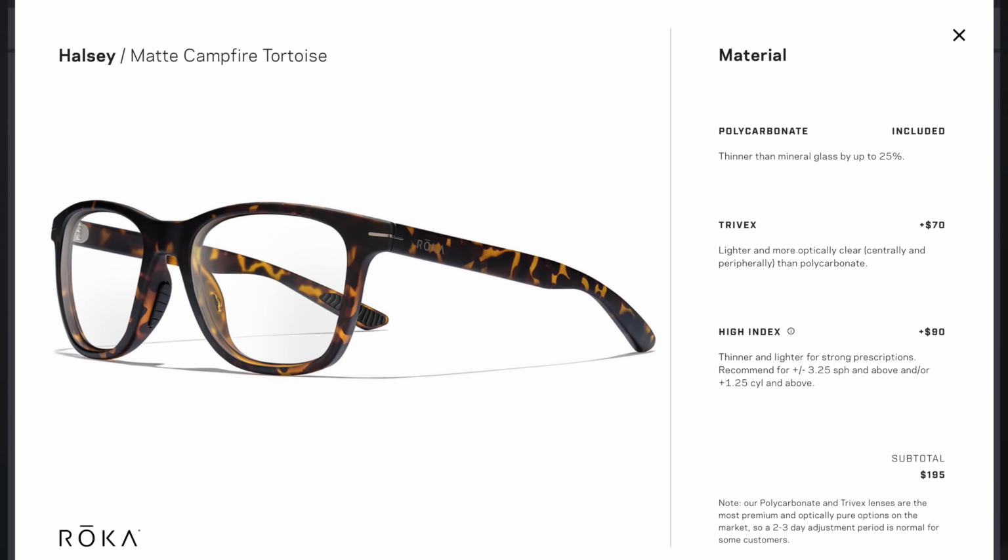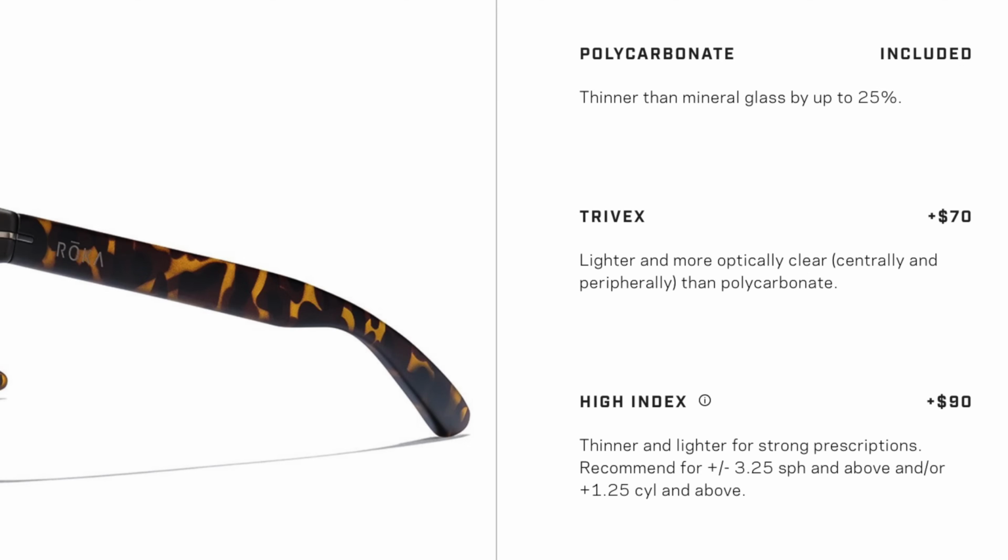There's a polycarbonate lens that's included in the price of the frame. Then you can get a nicer one for $70 more, or $90 more for their premium lens. Or if you have a really strong prescription, that's something they recommend too. So there are 3 lens options, and then it ships in just a couple of days and it'll be right at your door.